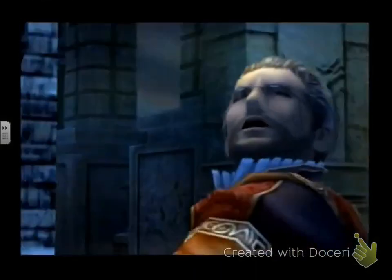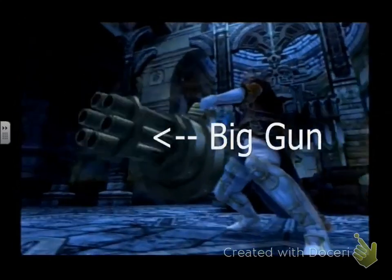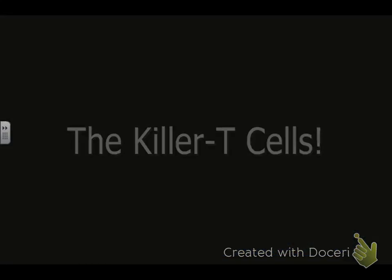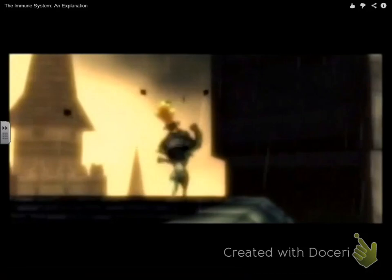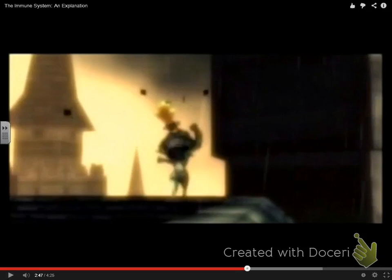Big guns. So the killer T cell is like your last hope of you getting better without going to the doctor, without getting a medicine. So what was it called, those big guns? Killer T cells. Good. Killer T cells are the big guns.